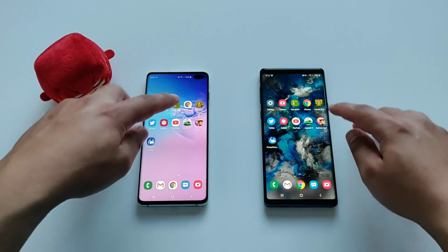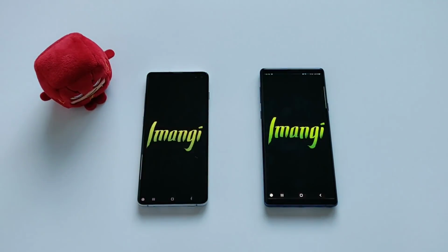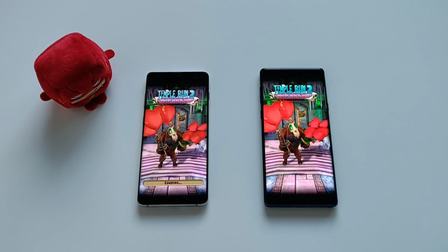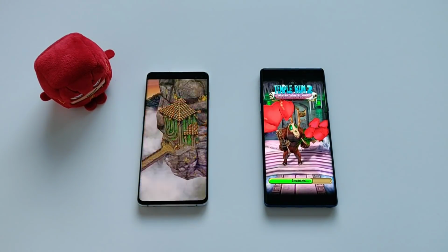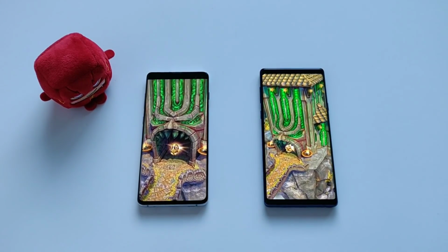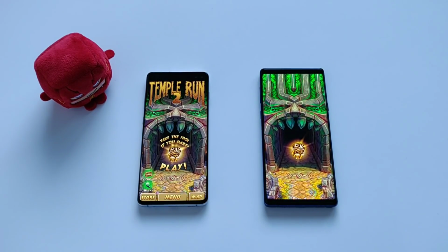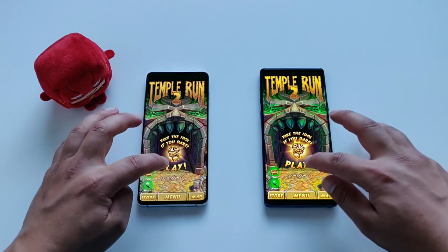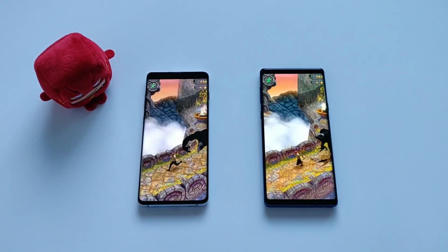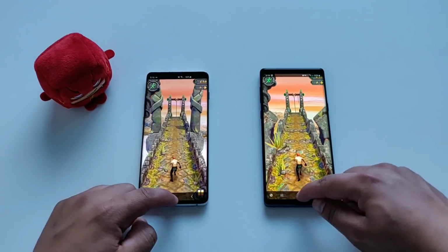All right, so let's go on to the next one, which is a game right here. Temple Run in 3, 2, 1. And it looks like the S10 Plus might have the edge on this one. And yes, the S10 Plus actually finished a lot faster than the Galaxy Note 9. So let me wait for both of these to start up. All right, and let me go ahead and press play on both of them. There we go. So I'm gonna leave it like that. Go ahead and press home and we'll come back to this later.